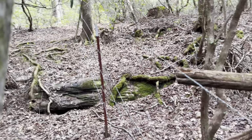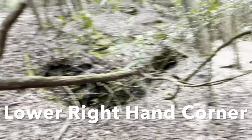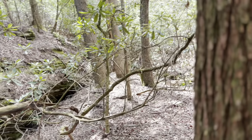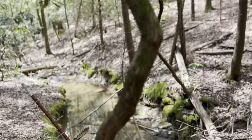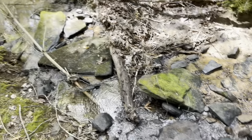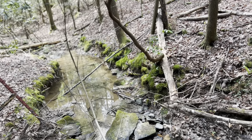Okay, so we are almost in the right hand corner of the property. So what I'm going to do is I'm going to cross this fence and continue onward down and follow the creek. Pretty peaceful down here. All right, here we go.